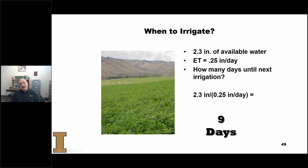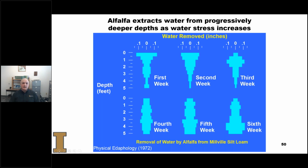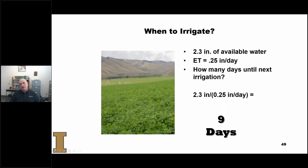So knowing that, we can determine when we need to irrigate. We have 2.3 inches of available water. Let's assume that we have 1/4 of an inch of ET per day. How many days until the next irrigation? Well, we divide the 2.3 inches by 0.25 inches per day, and that gives us about a 9 day interval. So that's how we calculate when to irrigate.